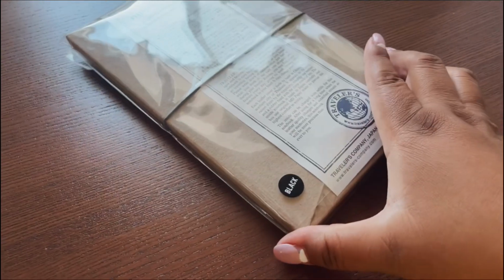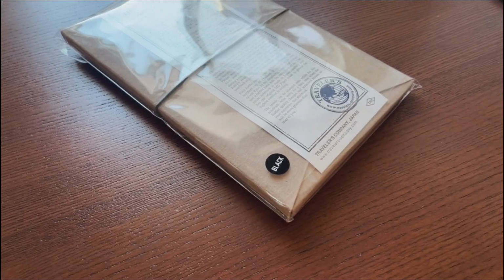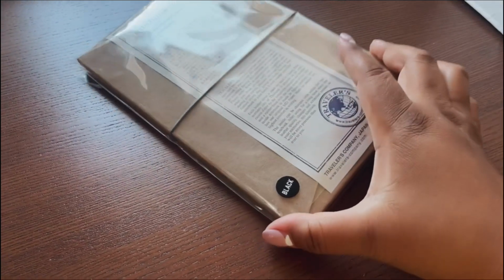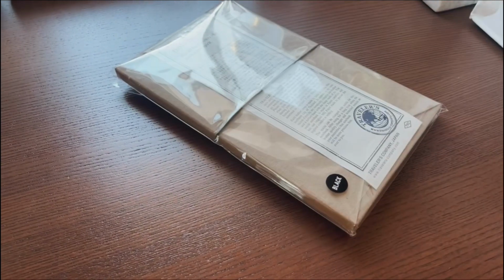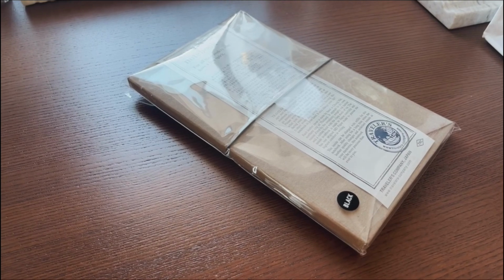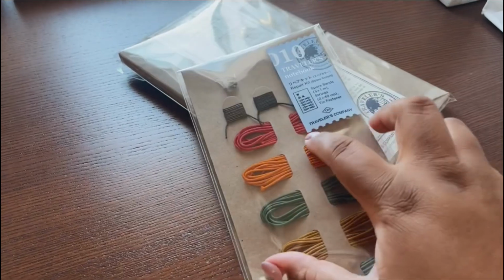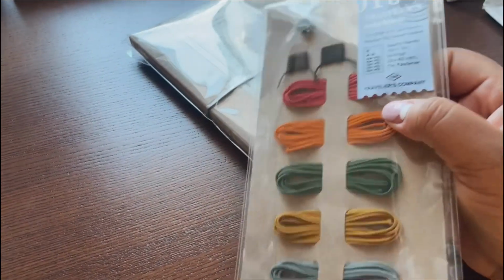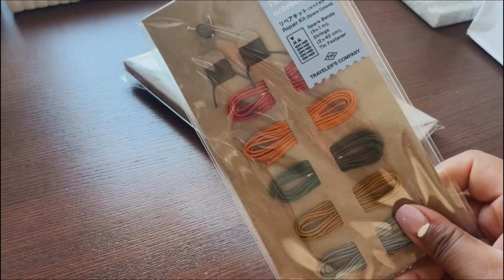Okay, so I went with the black because I figure I'm going to be toting this thing around and I don't want to have to babysit my traveler's notebook, so I figure I'll just stay basic and go with the black. So we have the black traveler's notebook, and I know I'm going to want to change the strings to most likely green or whatever color. My mother's favorite color is orange, so I'll most likely be giving her the orange, but we'll see. But I like options. I do.